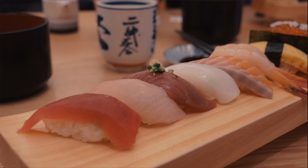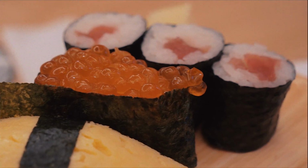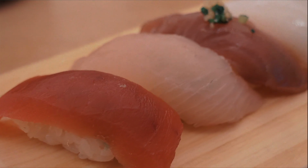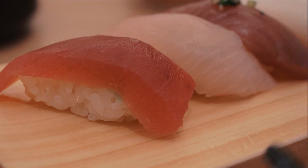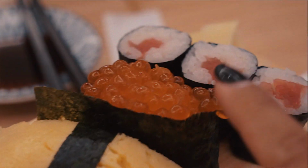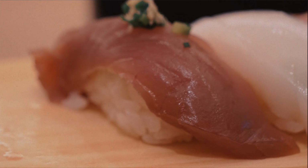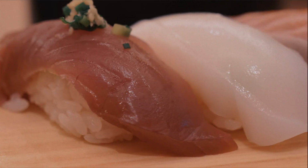To end the food tour, we are now at Tamasushi, and we've just been presented with this sushi set each, which is very generous. So Toshi was just telling us that this is tuna, yellowtail, tuna, squid, salmon, shrimp, omelette, roe, and tuna maki. And we also have some udon as well. This one isn't tuna, it's bonito, and all of them already have wasabi underneath.